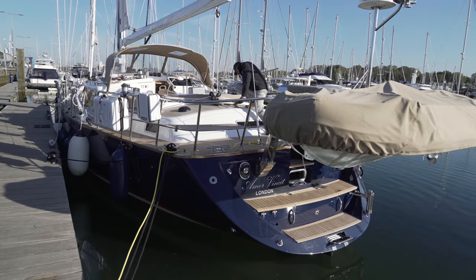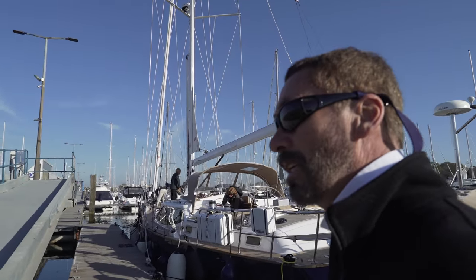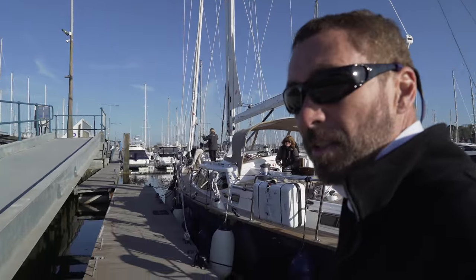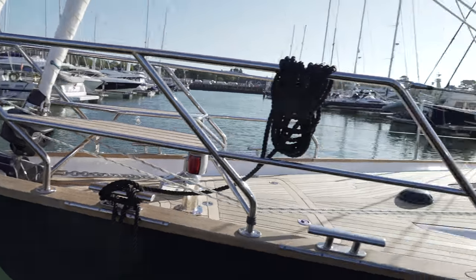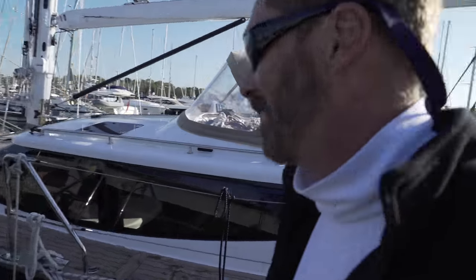Reason for coming over to England was to meet up with Discovery. We'll be working with them building our new 48 footer. Gorgeous spring day. We're gonna go out for a sail on Discovery 55. It's kind of similar features will be on our Discovery 48. So we just want to see how it all works. Get a chance to sail a Discovery for the first time.